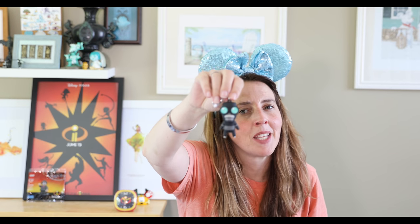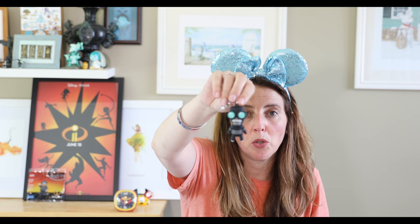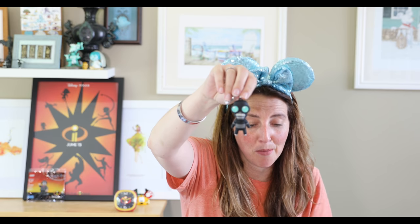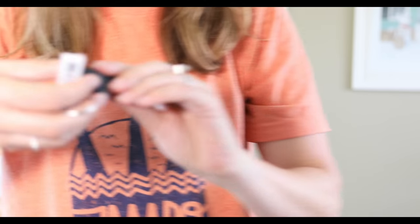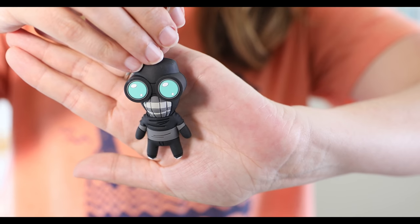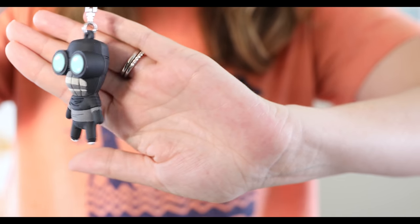Who is this? Okay, I'm not going to give it away, but if you haven't watched Incredibles 2, this is a character in the movie. I will say no more because I won't spoil the movie. But it's a key ring. And I will be putting that on my Disney backpack right now. Actually, after I'm done with the film, because, you know, it would take too long.